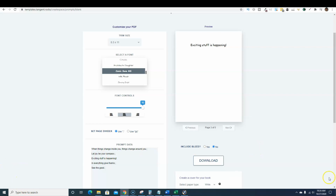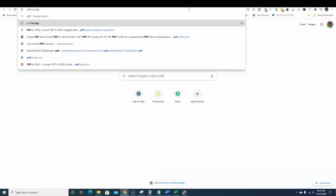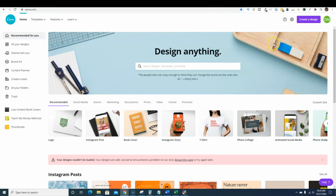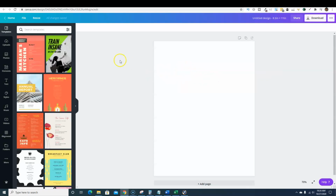Now what you can do is take that PDF and go over to a PDF to PNG converter. Take that, and we're going to convert this. And I like this PDF Candy one. Works really well. You add the file there, and then you'll convert it over. So then next, after you do that, then you'll go over to Canva. We'll do a create custom design 8.5 by 11. And then you have your 8.5 by 11 over here.